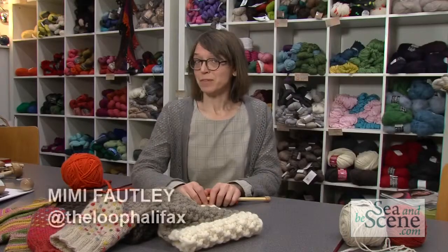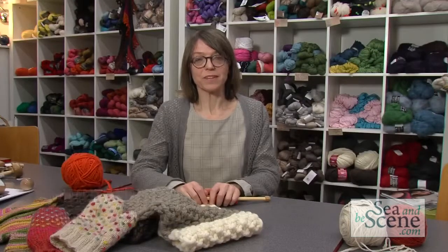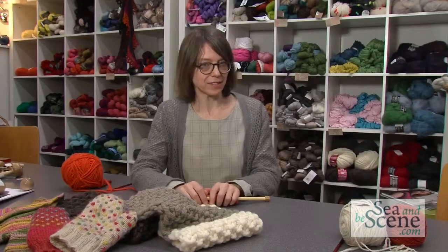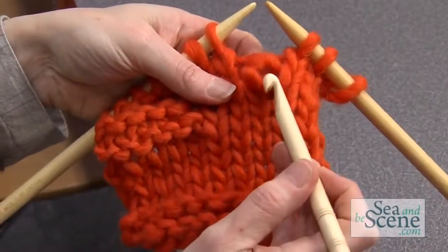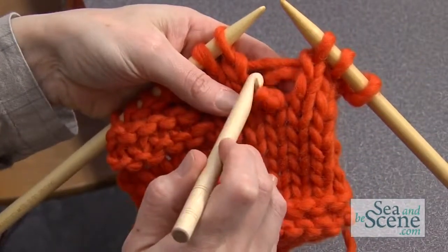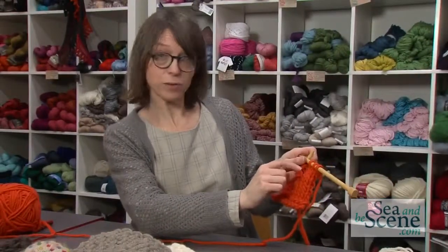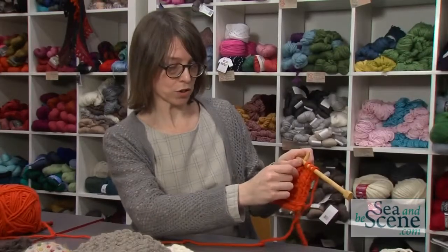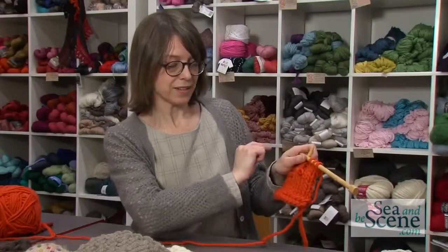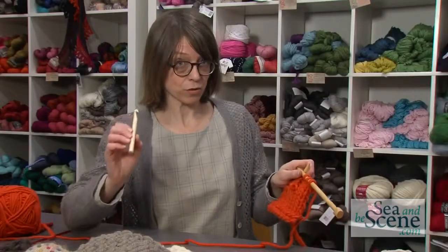Hi there, I'm Mimi from The Loop in Halifax. And I'm going to show you how to do something that every knitter needs to do at some time or another, and that's pick up a dropped stitch. I have a little piece of knitting here, and there's a dropped stitch right here. You can see it's just sort of hanging in my fabric. If you find one of these in your knitting, you can secure it right away with a safety pin or a stitch marker, and then when you come to that point in your knitting next time, that's when you'll fix the stitch. Now, to do this, it's handy to have a crochet hook.